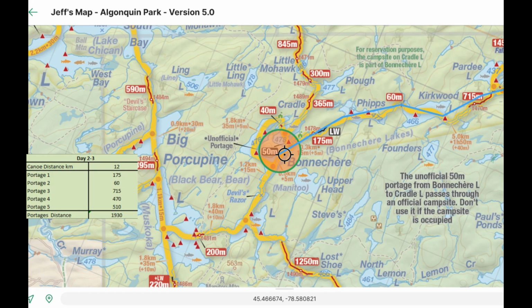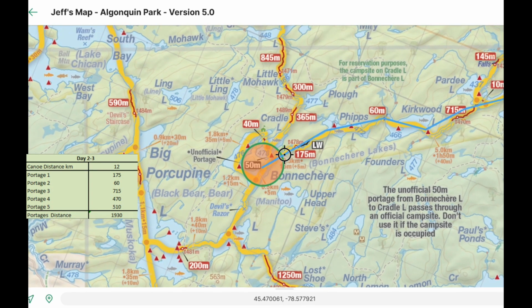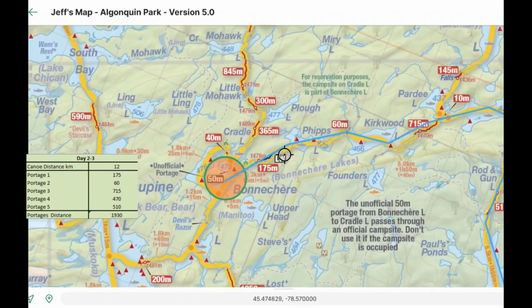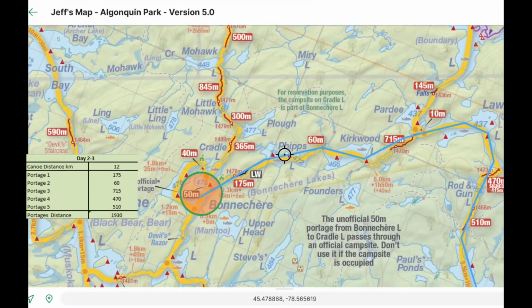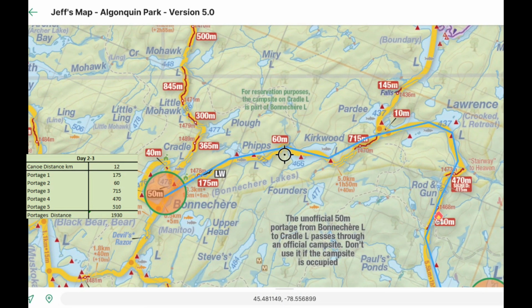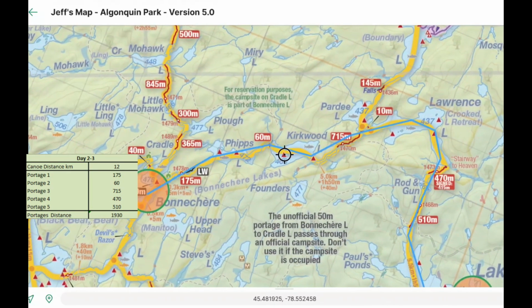Okay, this will take us to day 2 now. On day 2, you're going to wake up, have a fantastic breakfast, and then get ready for your long day again. It's a little shorter than the day before, roughly 10 or 11 kilometers. You're going to start off by hitting one portage of 175. You're going to keep on going, hit Phipps Lake, and hit a nice little small one of 60 meters. That'll take you to Kirkwood.